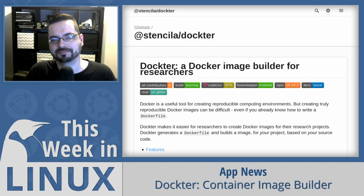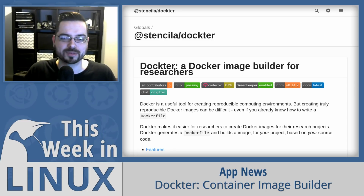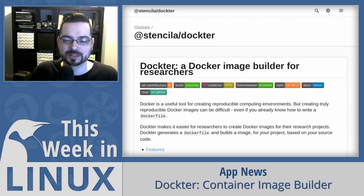Dockter. Yep. That's a weird reason to add it. I know. Sorry. But it's a pretty cool tool too. It allows you to create reproducible computing environments via Docker. That's a keyword friendly description.